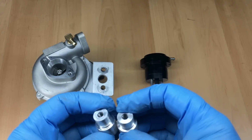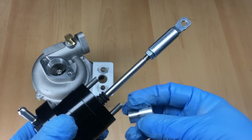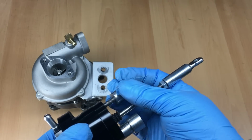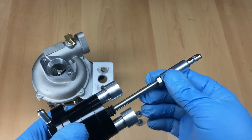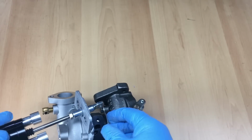Now I like to make fun of the metric system because, well, I'm American. But the truth is I do everything in metric as far as fabrication goes. Now as far as hardware goes, I mix and match stuff. Sometimes I use metric, but most of the time I use SAE fasteners. Today we're using metric though. Well, let's put this together and fit it to the turbo.